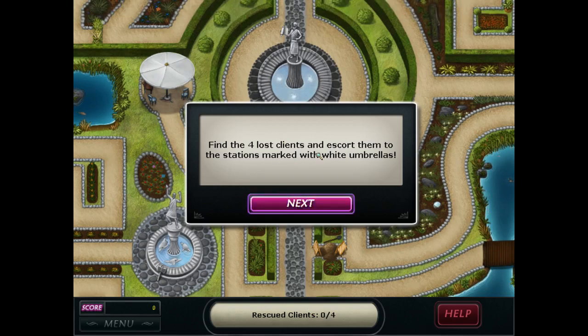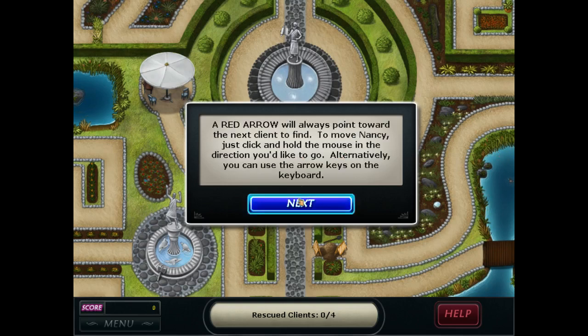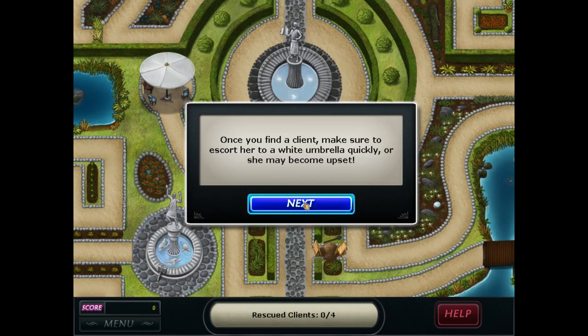Looking good. Jasmine and Cassidy won't be meeting anytime soon. There are too many clients wandering around. Maybe I can help them find their way out of the maze. Find the 4 lost clients and escort them to the stations marked with white umbrellas. A red arrow will always point toward the next client to find. To move Nancy, just click and hold the mouse in the direction you'd like to go. Alternatively, you can use the arrow keys. Once you find a client, make sure to escort her to a white umbrella quickly or she may become upset. If you'd like to view a map of the garden, just click on the help button.